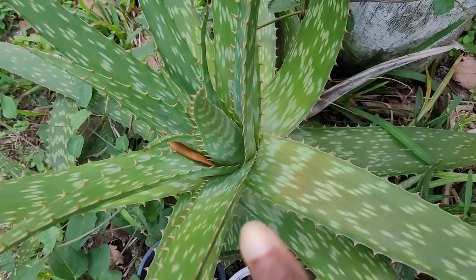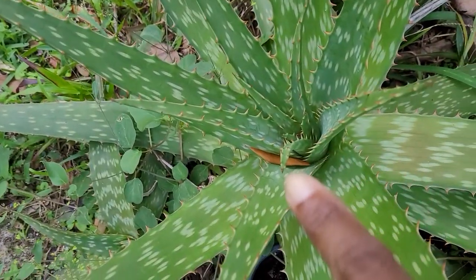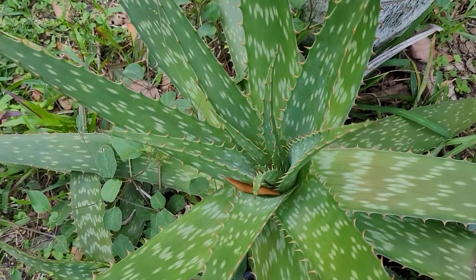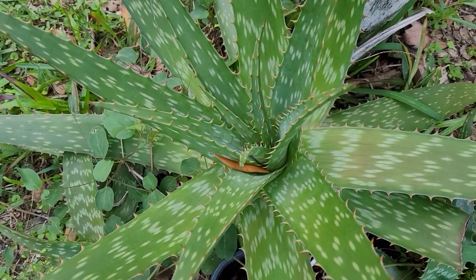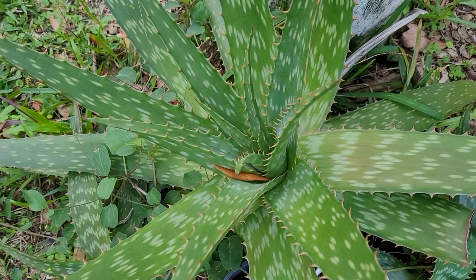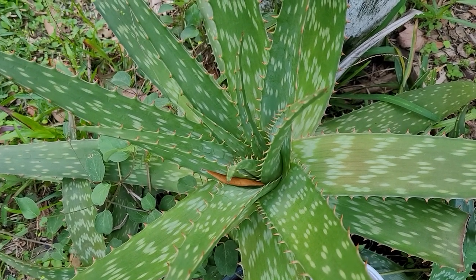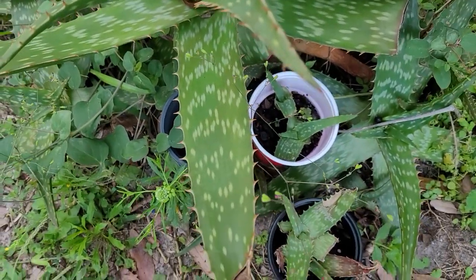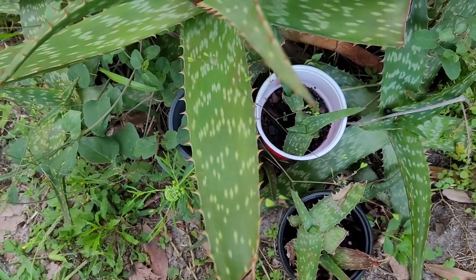This is the mama. And last summer she had a long, tall flower. She loves this spot. She's very happy here. I had her babies on the other side of the house. They were not happy, so I brought them back over here with her.